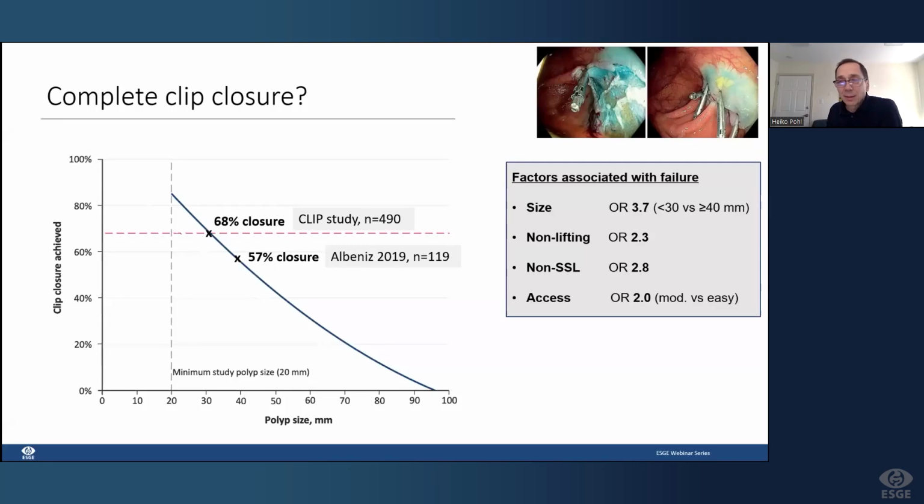Let's try to understand, are there any modifiable factors that we can do to improve clip closure? And there's really not much. There's the size, you can't really affect size. There's the non-lifting sign, can't do anything about that. If you have an adenoma, it seems like it is associated with less closure. So an SSL actually should have higher odds to clip close. But access, you can do something about access. And what can you do? You can reposition the patient. So if you have poor access and you want to improve access, see if repositioning the patient helps.